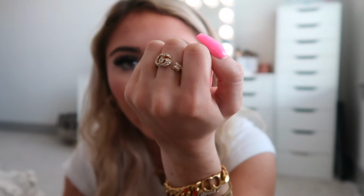And then on my middle finger on my left hand, I just have my Gucci double G key ring with crystals. Just looks like that. Super pretty. Do I have it upside down? I don't know. I switch off the ways that I wear it. Sometimes I'll wear it where the G's are facing you guys, and sometimes I'll wear it facing me. It just depends. But it's really stunning. I love it so much.